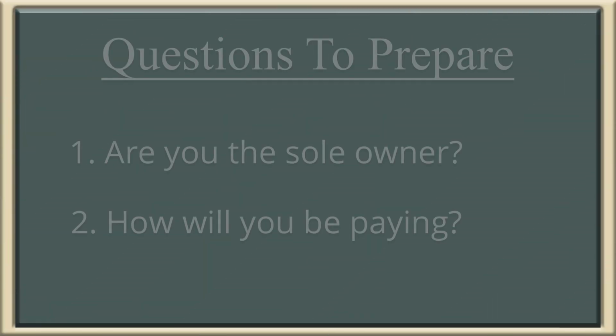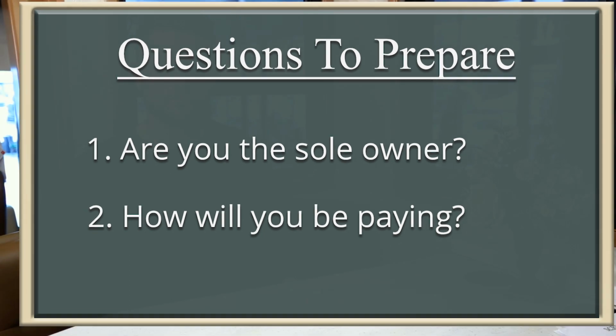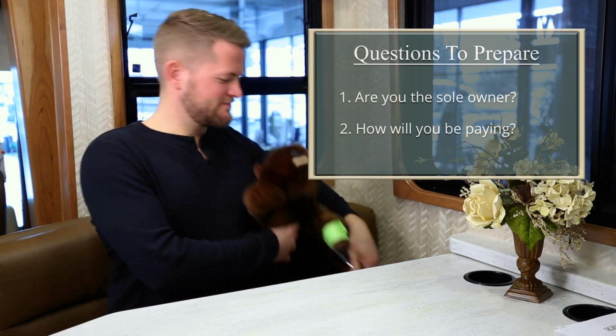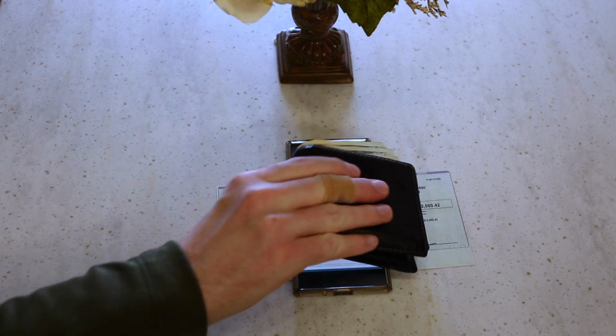In addition to driver documentation, it would be helpful to plan ahead for the following questions. Are you going to be the sole owner? All co-owners must be present to sign the documents. How will you be paying? Beaver Coach Sales will accept cashier's checks, wire transfers, or cash.